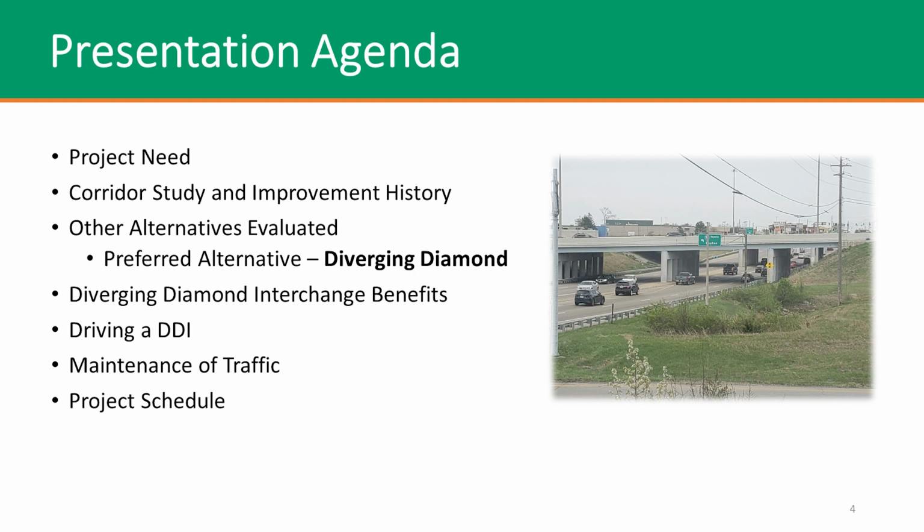Here's a brief overview of what I will discuss. I'll begin with the project need, or why this interchange and corridor are being evaluated for improvements. Next, I will go through the corridor study and safety improvement history, which have already been performed and implemented.